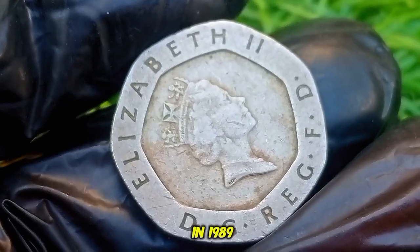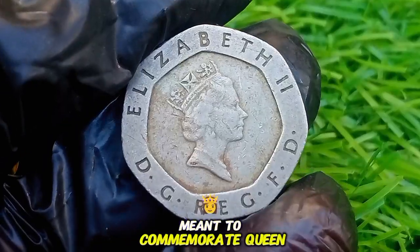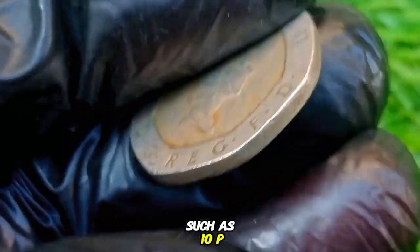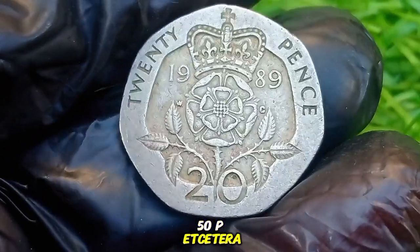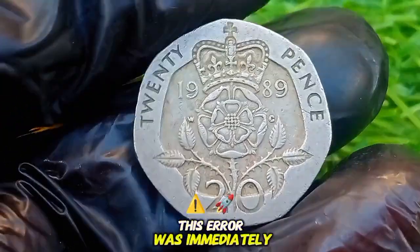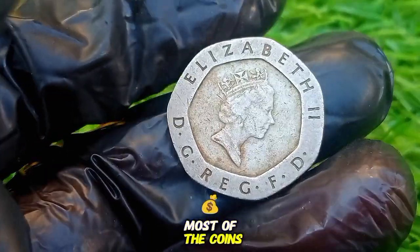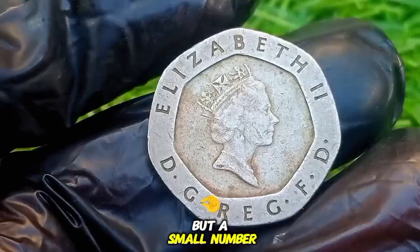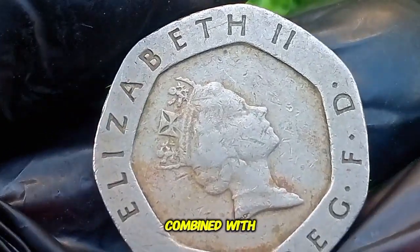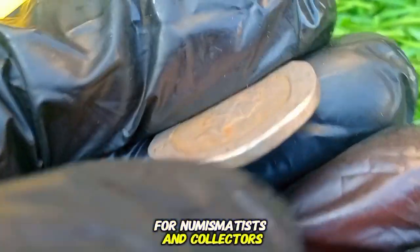Here's how it happened. In 1989, the Royal Mint made a mistake when they struck a batch of coins for a special set meant to commemorate Queen Elizabeth II's reign. They intended to strike coins in denominations such as 10p, 20p, 50p, etc., but due to a minting error, the 29 pence coin slipped through the cracks. This error was immediately recognized, and the Royal Mint withdrew the coin from circulation. Most of the coins were either melted down or destroyed, but a small number of them survived, making them incredibly rare. The small number of surviving coins combined with the unique 29 pence denomination turned this coin into a coveted rarity for numismatists and collectors alike.